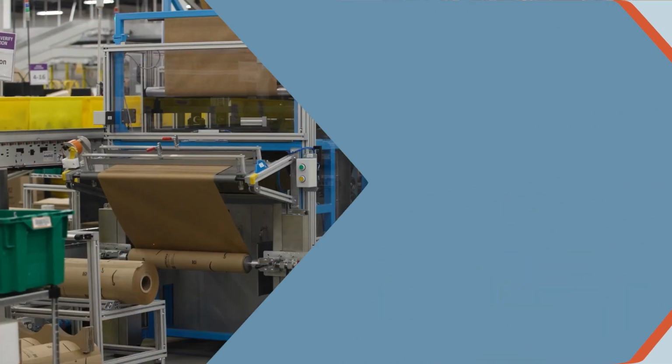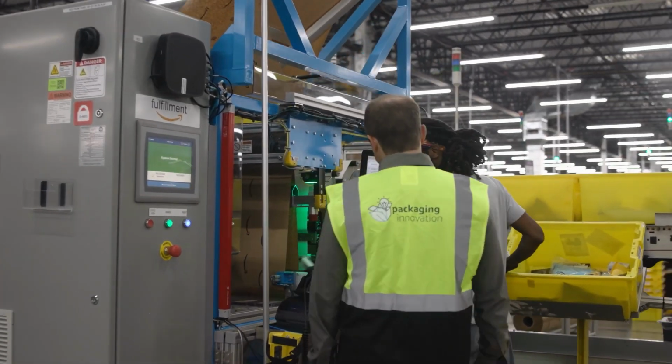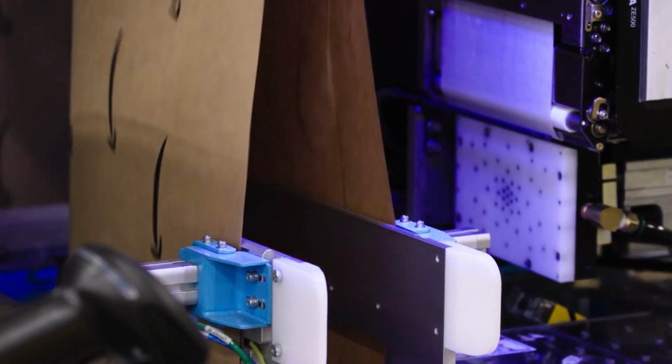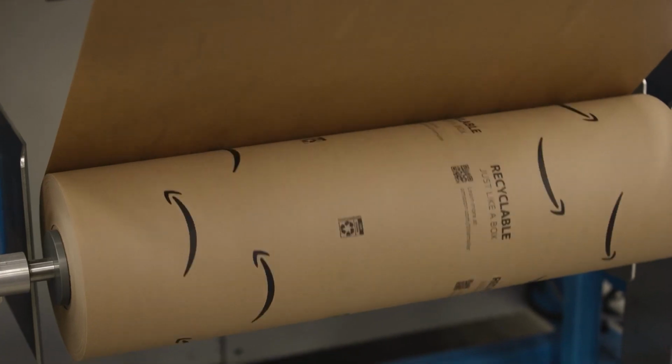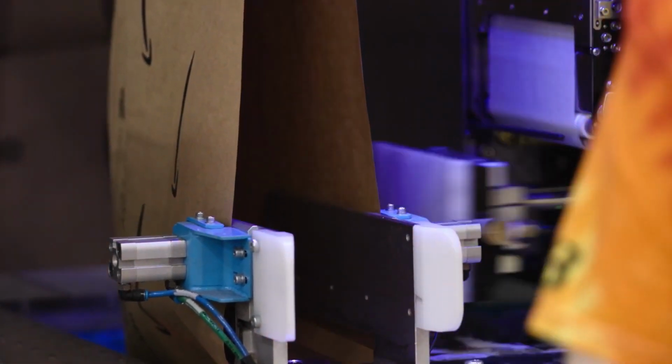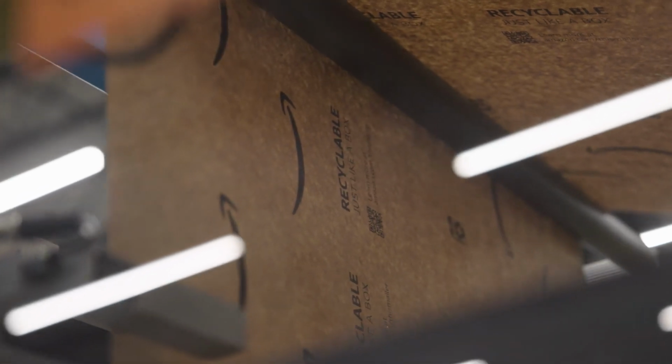This machine previously created plastic packaging, and now it uses a built-in sensor to identify the right size for non-padded paper packaging. Amazon developed a special paper which stretches, is weather resistant, and has the ability to be heat sealed.